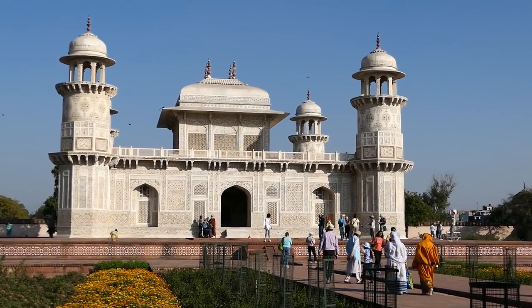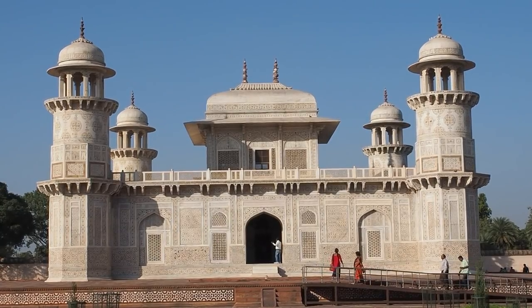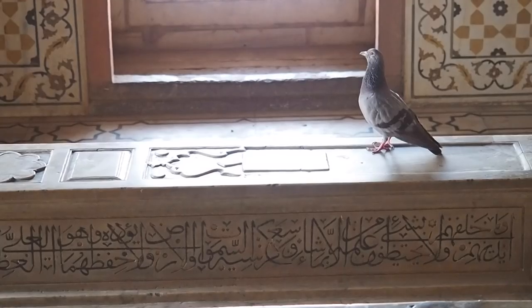Later that afternoon, we went to visit the Baby Taj, which is a white marble mausoleum covered in semi-precious stones. This structure was built for the grandfather of Mumtaz Mahal, and she is the woman the Taj Mahal was built for. There are pigeons inside the tomb.